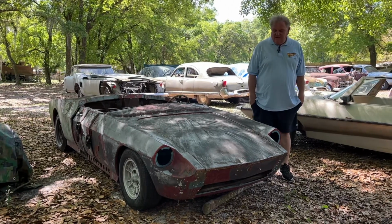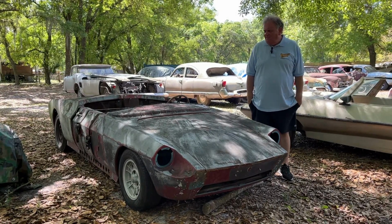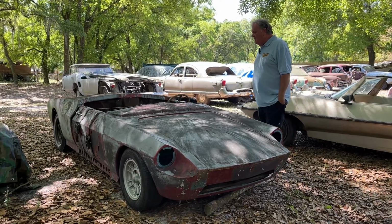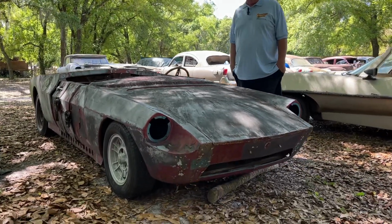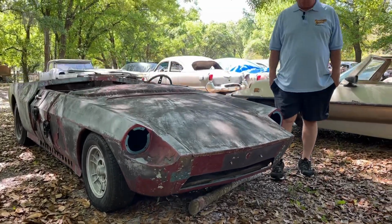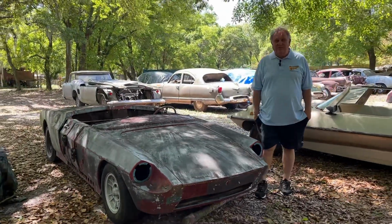So I'm standing in front of a car we've never done a video on before. I'm not even sure we actually put anything out on this car at all. This is the 1963 Warrior 1. Now, if you look up in magazines of the era, 63 and 64, you'll have a great deal of discussion. They had brochures on this car.